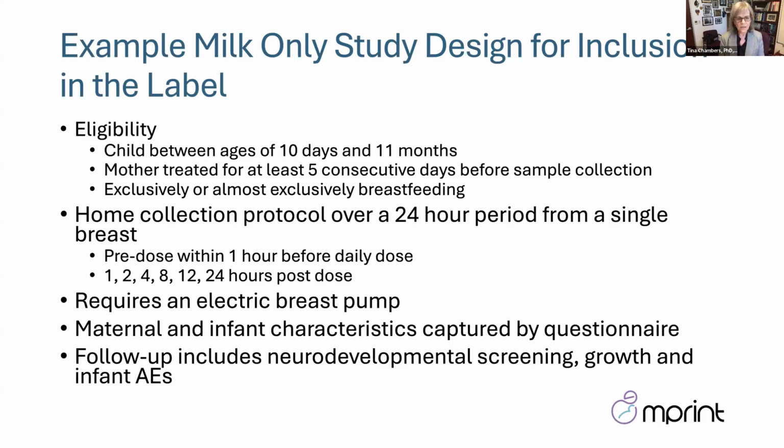And different than the study I described earlier, this is a self-home collection protocol that we've used in the Mommy's Milk Human Biorepository successfully over the last 10 years. So the mothers are given instruction and procedures on how to collect the samples over a 24-hour period. And in this scenario, we asked them to do it from a single breast so that they can continue to breastfeed the baby from the other breast.